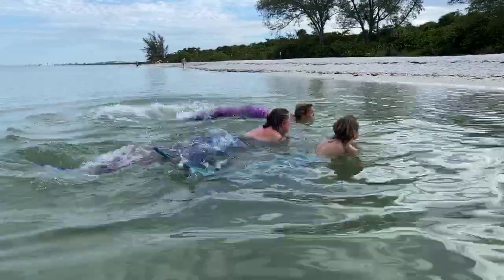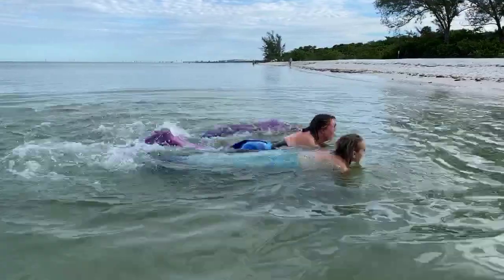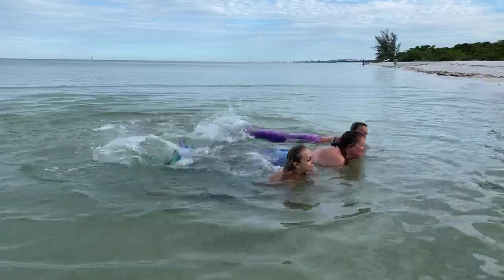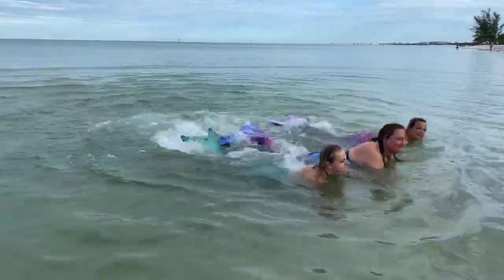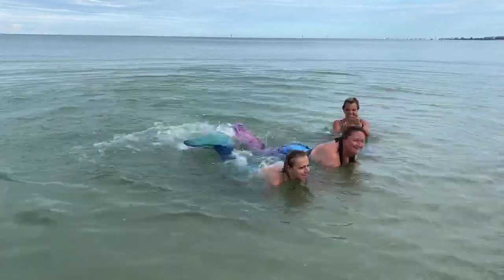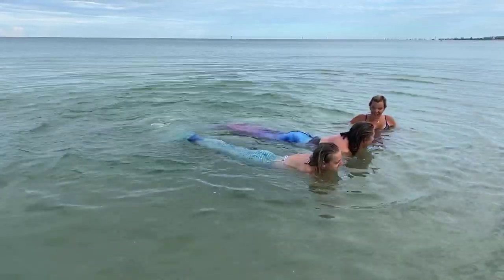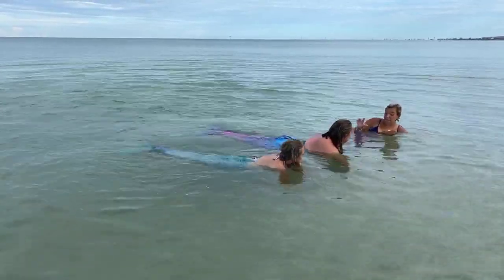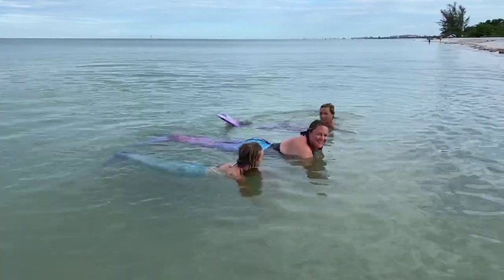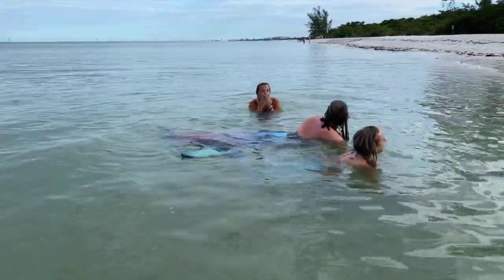Learning how to do the mermaid swim here. This is mermaid swim class. Good job, ladies. Keep it rocking. You're making Poseidon proud. Woo! I'm flapping. And breathe. How'd that feel? So that was a little piece of my mermaid cardiovascular that I'm doing. That was a mermaid exercise. Every time I'm doing it, mermaid cardiovascular.